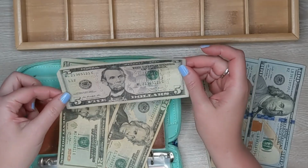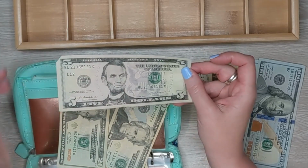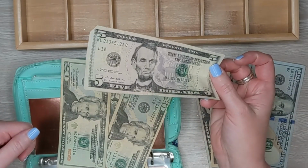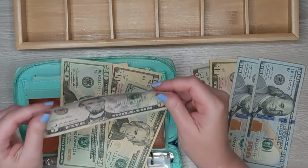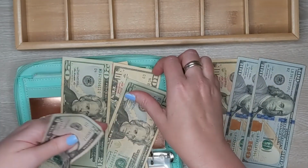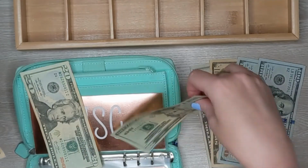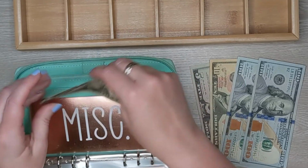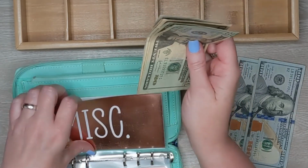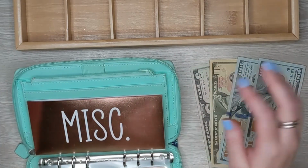Or should I go back and put it in birthday? I don't know what to do with this 5. Tell me down below, what should I do with this $5 bill? Because I don't know what to do with it. For right now, I'm going to put it in miscellaneous, but you guys let me know if I should leave it there or put it somewhere else. Miscellaneous is for all the expenses that don't fit into our neat little budget categories. Things like lotion, Band-Aids, things like that.